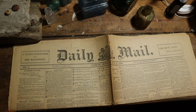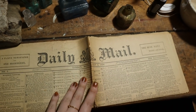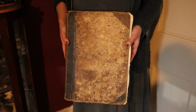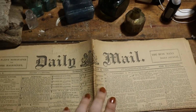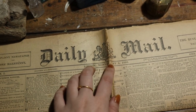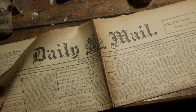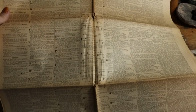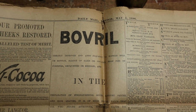And relating to the Bovril, we also have to thank Malcolm, who sent us a box of wonderful treasures, some dolls, and one very special treasure, which we will be talking about in another film because it requires more time because it's absolutely brilliant. And in that treasure was this, which is a Daily Mail from London, Monday, May the 4th, 1896. May the 4th is Oscar's birthday, so it's extra special. And it's absolutely incredible. The Busy Man's Daily Journal. But what makes this very relevant is on the back is this advert for Bovril.